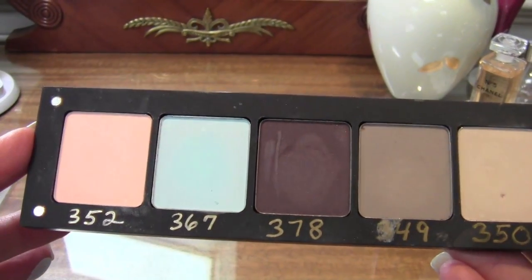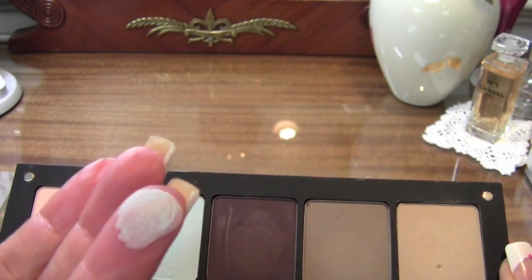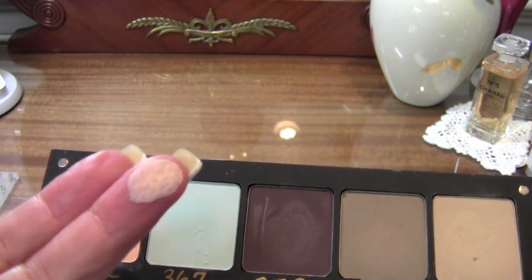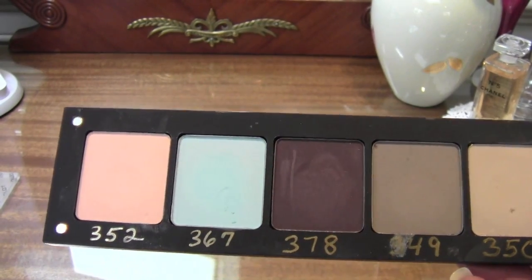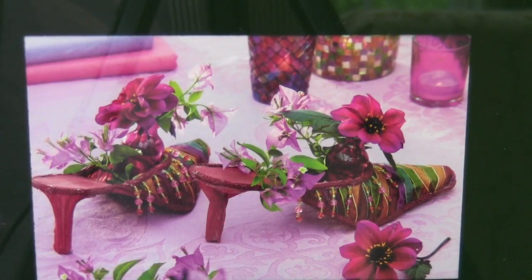And the last two colors were just really fun colors for the summer. Number 367, this beautiful light blue, just a gorgeous shade. And this 352, which is a sort of beigey pink color. Also really pretty together, but just gorgeous colors. Isn't that gorgeous? I love that. That just so reminds me of the summer. So that's it, guys. Those are my favorite matte eyeshadows.